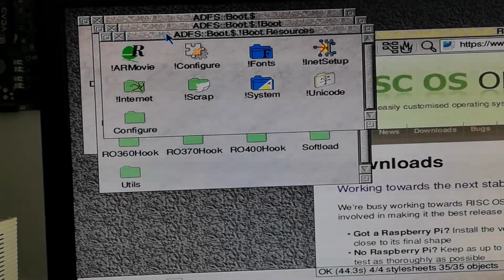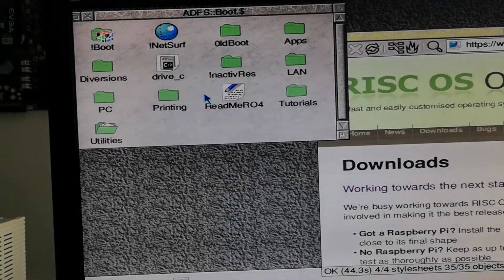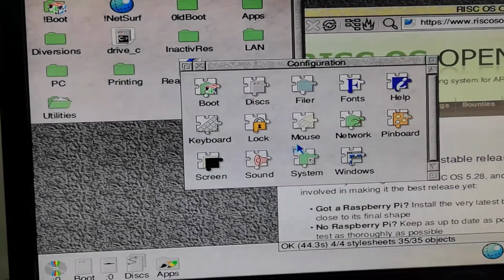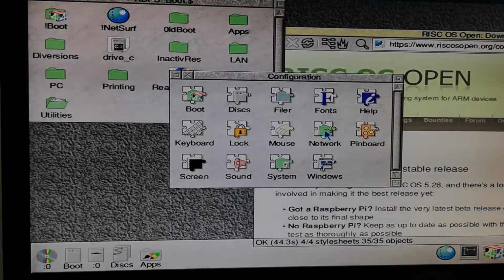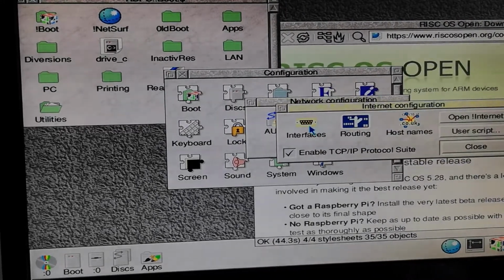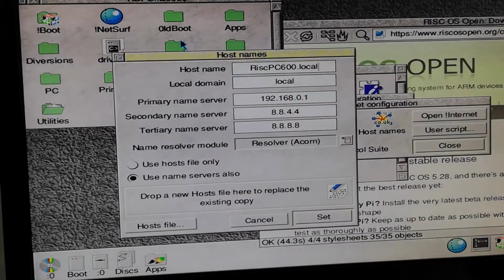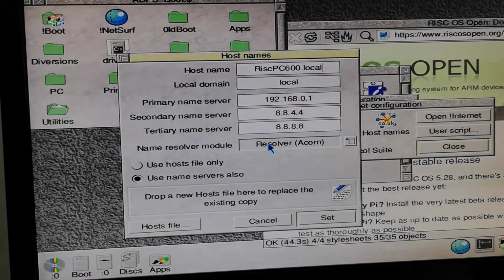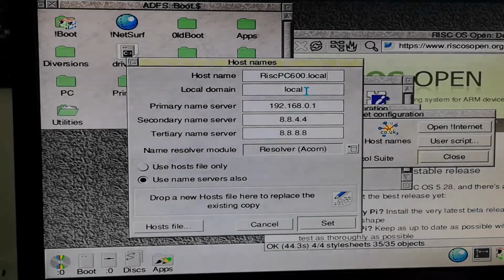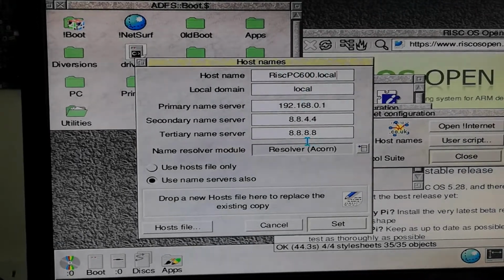Also, with RISC OS 4.02, when you configure your network interface, you need to go into Boot. We need to go to Network, Internet, and Host names, and you need to put in a FQDN in order for the resolver to function, otherwise you'll get an error when you come to boot. So what I've done, I've set my local domain to local. I don't actually have a local domain, but I've set it to local. And RiscPC600.local is the name of the machine.